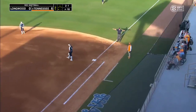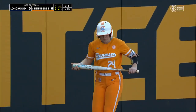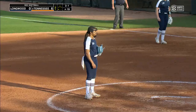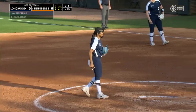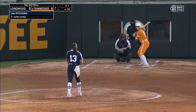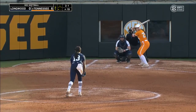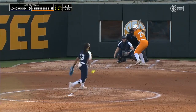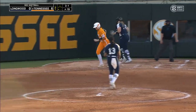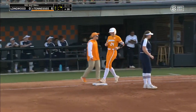On the appeal, Gibson did not go. 3-1. Longwood just really struggling to find the zone. 5 walks on the day so far. And Burton's going to have to pitch her way through it. They're a little limited in their bullpen right now. They've had some injuries. They're down some arms. And another walk. That's the 6th for this staff.